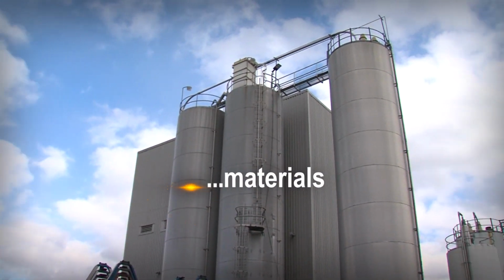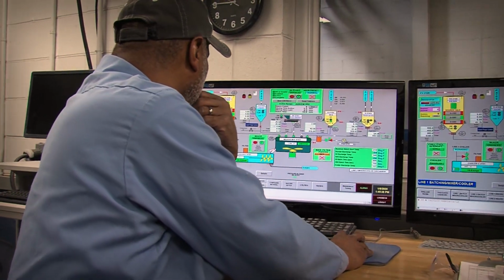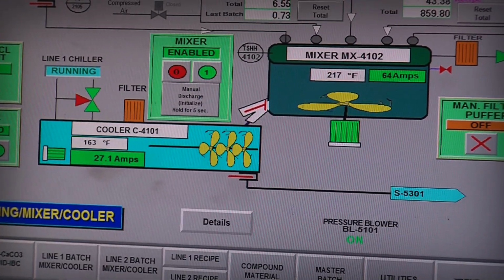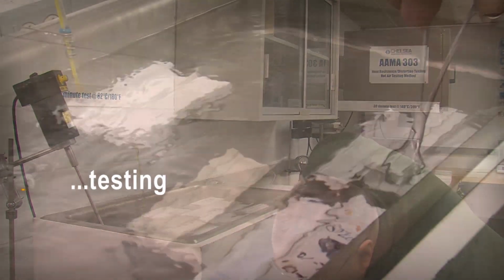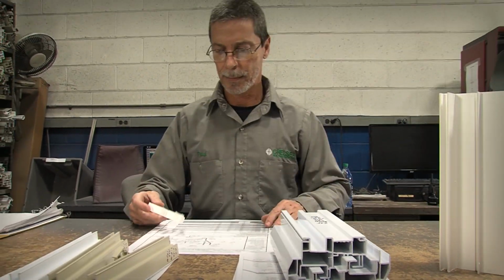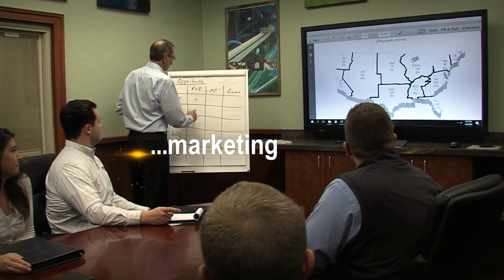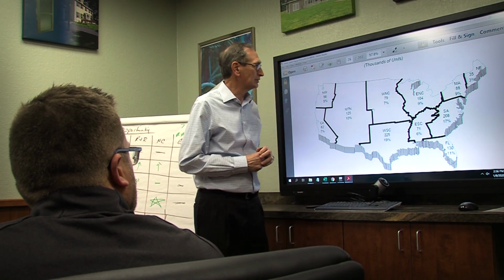Our materials group custom blends millions of pounds of PVC and composite materials to use in our extrusions. Our experienced technical service department evaluates workflow to maximize throughput, eliminate waste, and simplify processes. Our quality team members perform accredited product testing and assist with certifications. And our marketing consultants help plan product, sales, and distribution strategies in response to dynamic market conditions.